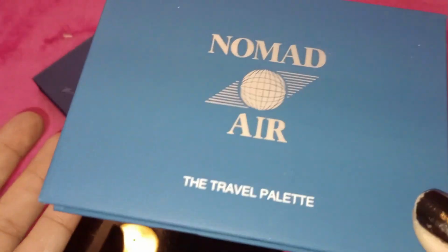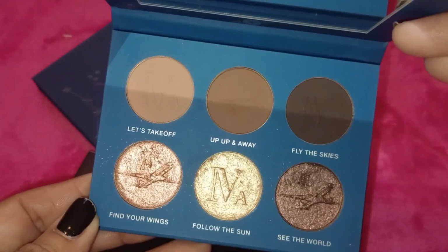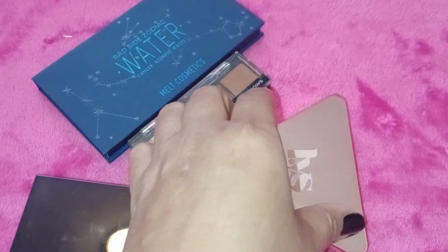This is part of that little travel set that they did that had skincare, and then this is like your mini quick little neutral eyeshadow palette. I have shades like these and some of their other palettes. I don't really need this, so I'm going to go ahead and just pass this on to a friend. I'm going to pass this one on too.